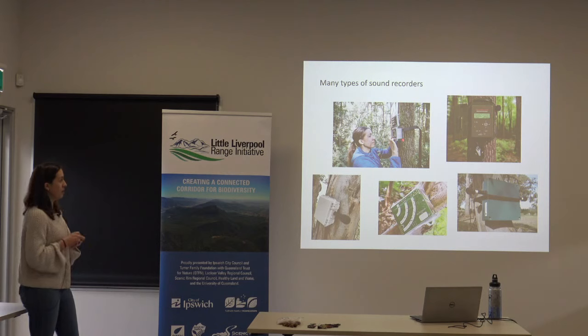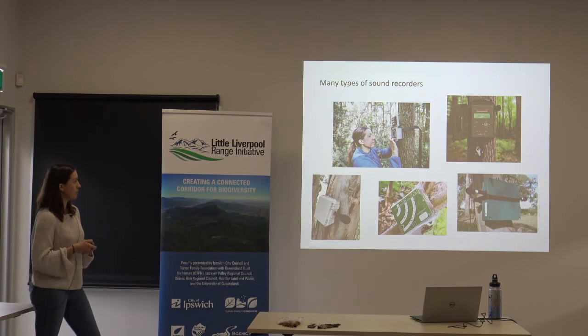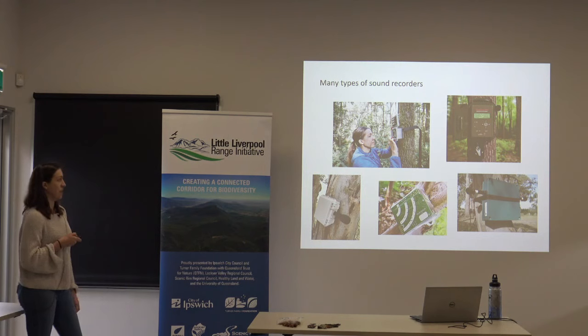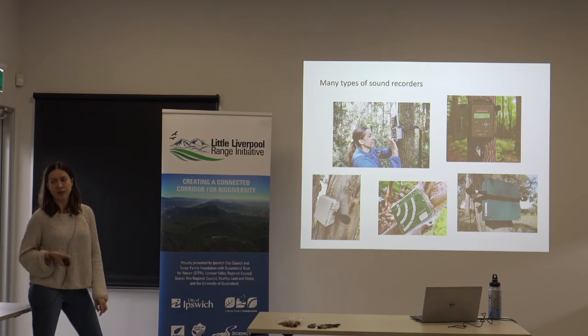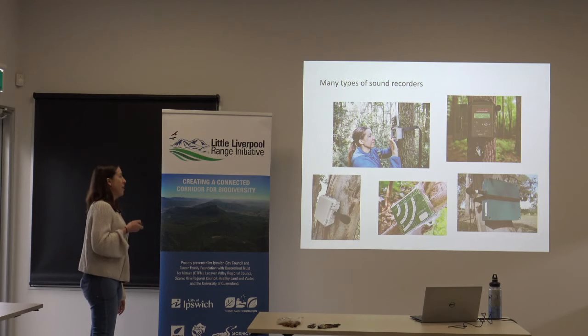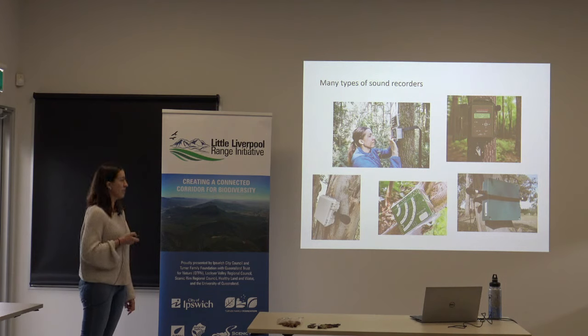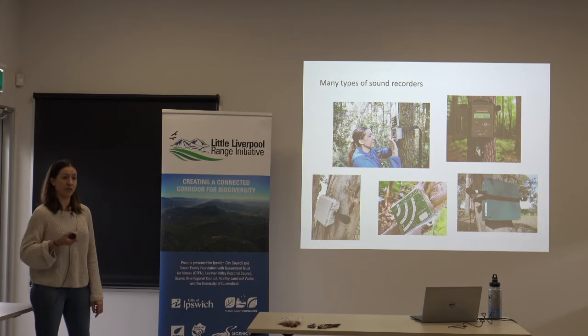For my research, I used these recorders here. These are by a Brisbane company called Frontier Labs. They're about $1,000, probably a bit more when you add the batteries and SD cards. Really excellent quality, and they never once failed me, but still quite expensive. The Conservancy helped me buy a couple, but I could only buy about 20 with the budget that I had. Now on the market, we've got these guys. These are pretty new, the AudioMoths. They're about $50 plus batteries and SD cards, and they're completely revolutionizing bioacoustic monitoring.